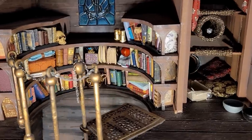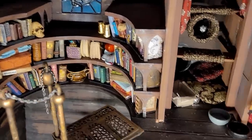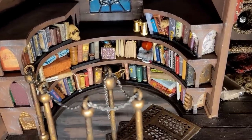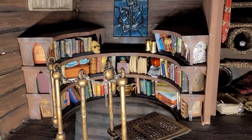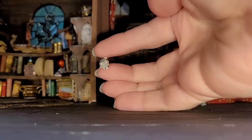And here's the final look at how everything is sitting. I'm really, really happy with the layout. Everything's pretty secure. I don't have a fear of anything falling out. Of course, if I do transport the captain's quarters somewhere, I will be stuffing the inside of the room really carefully around the books. So yeah, but I'm really happy.